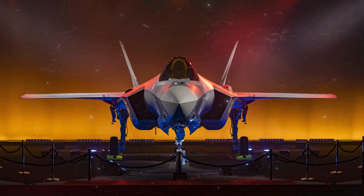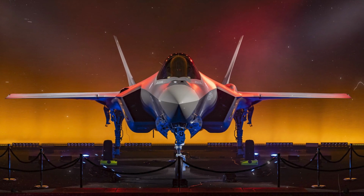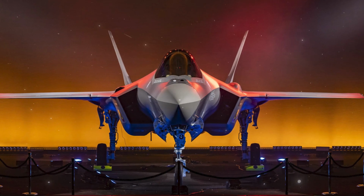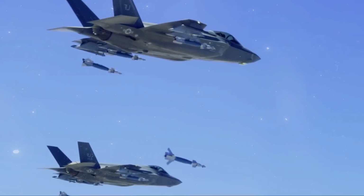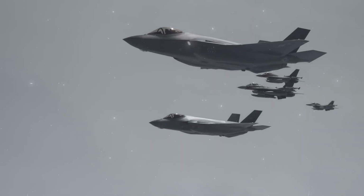Designed to be a multi-role fighter for the Air Force, Navy, and Marine Corps, it needed to meet a wide range of demands. But that came with challenges. How do you design a jet that can take off and land vertically like a helicopter, but also fight like a fighter jet? It's not easy, and those challenges cause setbacks.